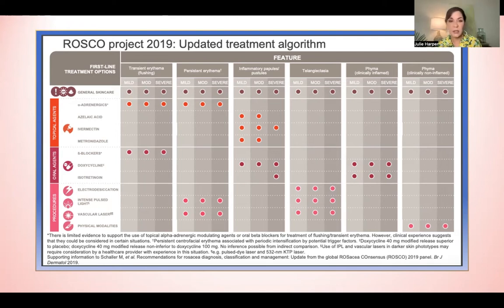When you get to telangiectasia, no overlap from those earlier ones, really, maybe a little bit with persistent erythema. But what we have to do with telangiectasia here is rely on our devices. So we're looking here at intense pulse light and vascular laser. And I don't want to be confusing with what I just said. The alpha agonist, for example, aren't going to do anything for telangiectasia because they don't have smooth muscle in their wall anymore. And so the only things that are going to work for telangiectasia are those device-based treatments. And then phyma, same thing. We don't really have anything. When we're looking at inflamed and then not inflamed, that's why it's a little bit different. But the message here is we don't have one treatment that's a do-all here.